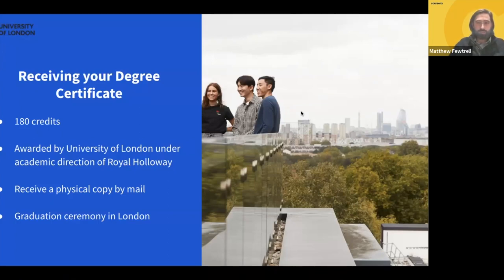Now, receiving your degree certificate, although this course is 100% online and everything from application to graduation can be done without stepping foot on campus, we do still run a graduation ceremony, which will be taking place at the Barbican Centre in London. Once you have all 180 credits completed, you will have two options to either have your physical certificate and transcript sent out to you, or if you would like, as I say, we have a graduation ceremony in London, which you can attend. So if you can't come to the UK, we will still get the physical copy of all your documentation to you. So there is no need to worry.